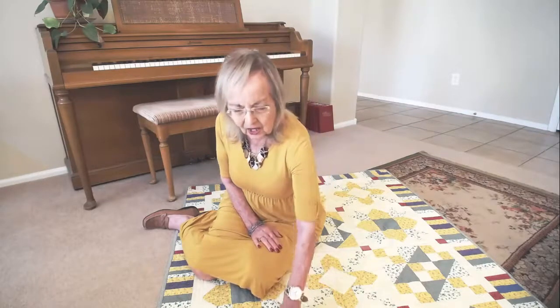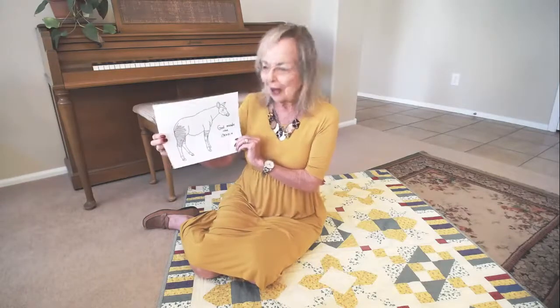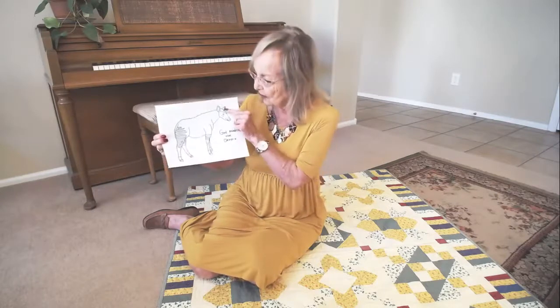Okapis sleep 2 hours a day. So that's very much like a giraffe. They sleep about the same amount of time. I have a picture of one, an okapi, and it says, "God made the okapi." And see how he looks like he has pajama bottoms on and long socks on the top? So cute. They have very large ears, so they can hear their predators far off. They have very poor eyesight, but their ears operate independent of each other, so they turn independent of each other.